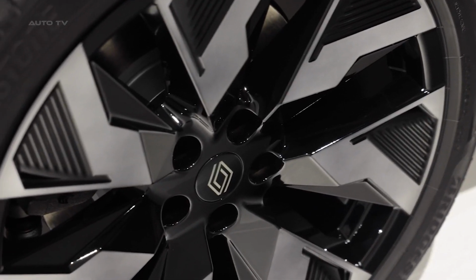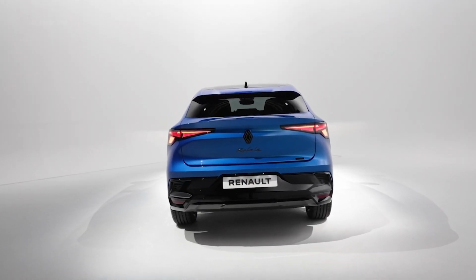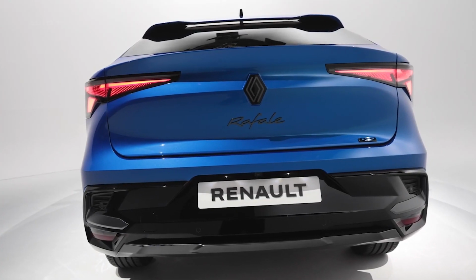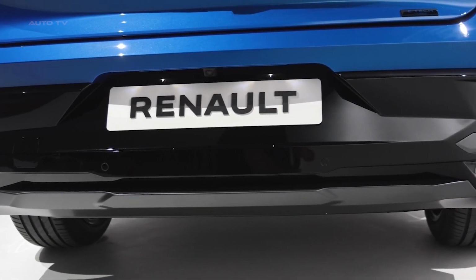The Rafale stands out with its imposing stance thanks to wider axles and robust tires. It also introduces an evolution in Renault's rear-wheel steering, which has been engineered to enhance grip and cornering speed on uneven surfaces. In terms of aesthetics, the Rafale offers exclusive satin pearl white and alpine blue paint colors, the latter being an intense shade of blue.